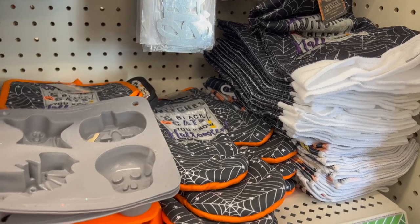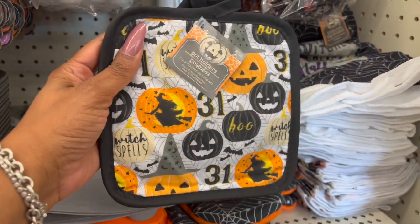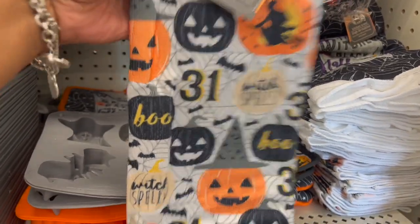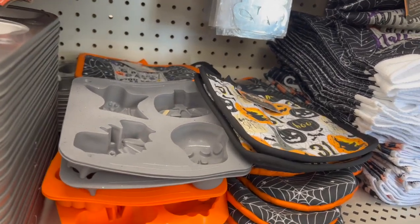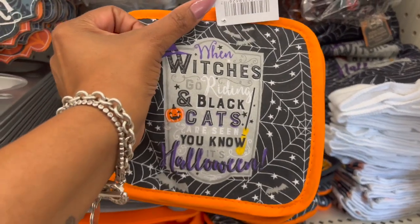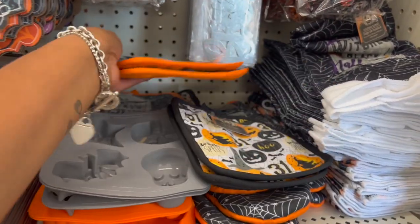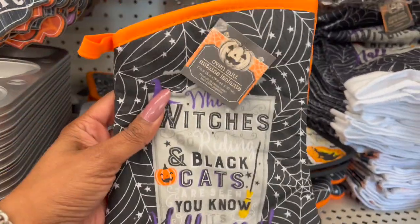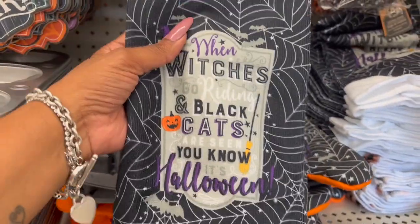So yeah, and then they have these signs back out as well. Even more exciting because I'm able to get the matching for this one. I just hauled it for the October 31st one. They have the matching kitchen towel in, so that'll complete my set for the one I wanted to put in a giveaway. And then they also have the matching for this one, the When Witches Go Riding and Black Cats Are Seen, you know it's Halloween. So they have the pot holder. They also have the oven mitt back in, and they finally got the kitchen towel, which I'm super excited about.